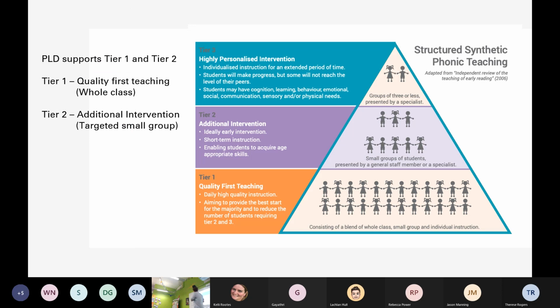So with the PLD program, we decided to introduce it. It is a synthetic phonics program. We decided to introduce it because even though our early years data was travelling along okay, we were getting 60, 70%, up to about 80% of our kids reaching the benchmark of where they wanted to be at the end of prep, there were still a lot of children who weren't reaching that.